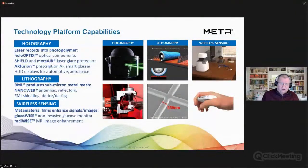We use a combination of holography, lithography, and wireless sensing to build our applications and our product suite. On the holography side, we use lasers to record holograms into photopolymers, and those photopolymer holograms enable us to do applications like you see. We're able to, for example, provide laser eye protection for airline pilots and defense people by putting special films and filters that are made using our holography technology.